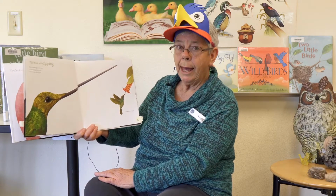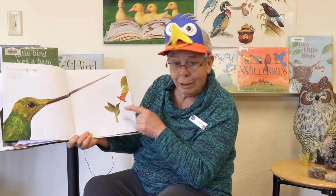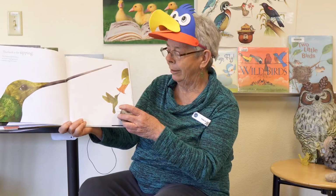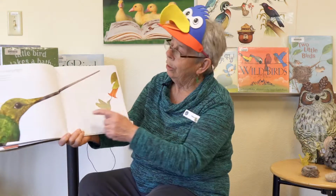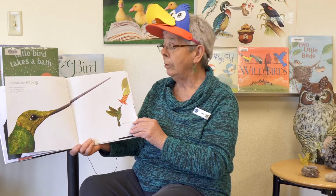I bet you know what that is. That's a hummingbird. It's a huge hummingbird. Usually they're about that big, and they fit just fine in a nest like this. This long beak is to go up inside a flower and get the nectar for their food.